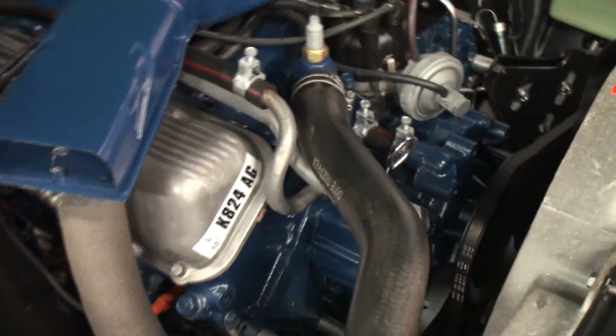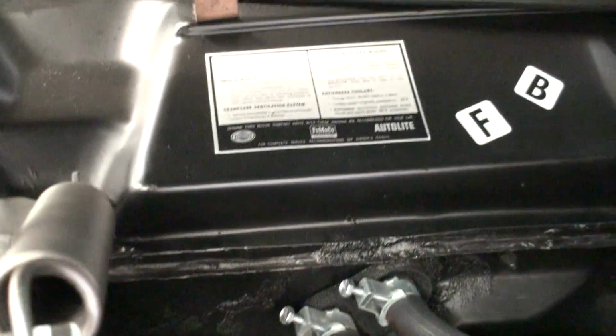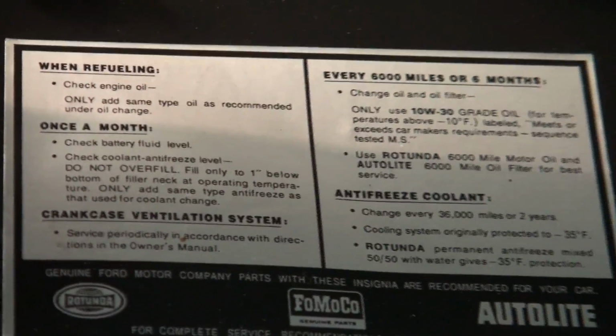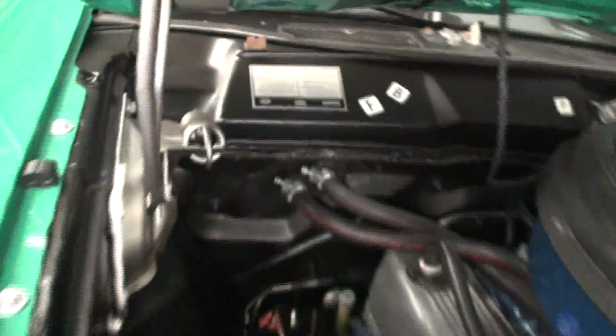They're not reproductions. Those are the originals. We're doing good. Those are original. They're not reproductions. But it's all a matching numbers car. The motor, transmission, rear end. We found all of the numbers. It's completely 100% all matching numbers.